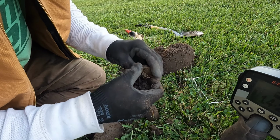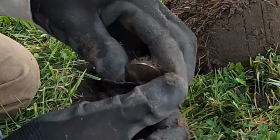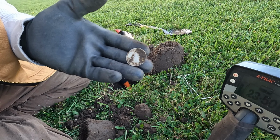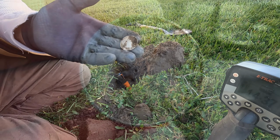Oh my god. Oh my god. I thought it was a half dollar. It's a presidential token. All right.